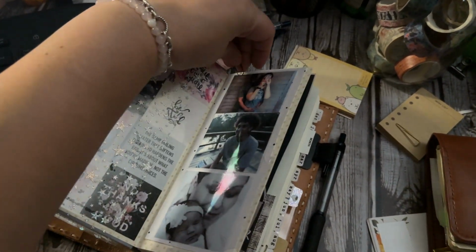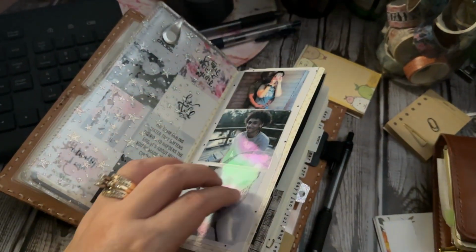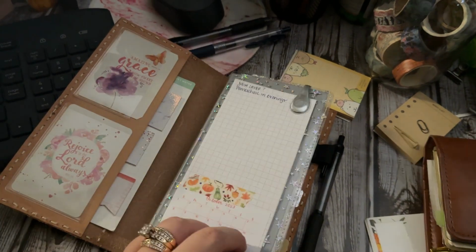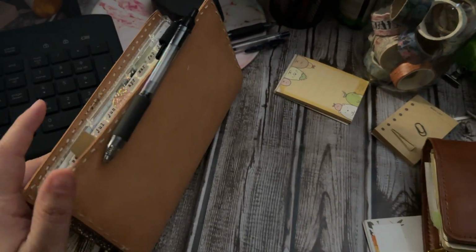So I am excited. I'm going to put that there when I get off here. But I just wanted to come back and show you. I have an appointment tomorrow in the morning, so I'm definitely taking this with me.